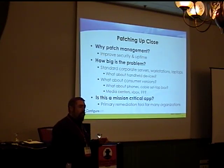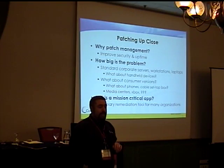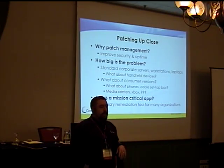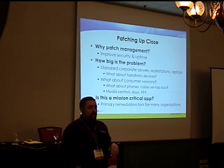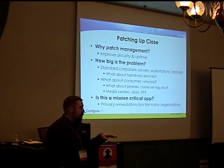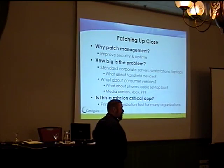JPEG vulnerability came out. What am I using to patch it? They don't have 50,000 workstations all going up live to WindowsUpdate.com and downloading a patch. No, they're using SMS. They're using Altiris. They're using Shavlik or St. Bernard or Novadigm. They're using a commercial tool to track these patches, control the rollout, and push them across the organization. So patch management, definitely a huge mission-critical app. And if you break it, it has serious consequences.